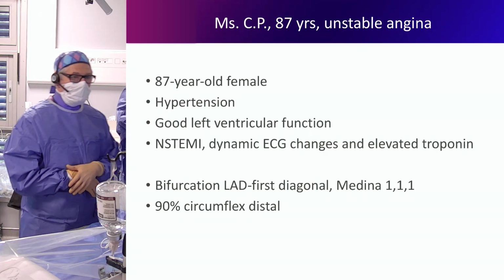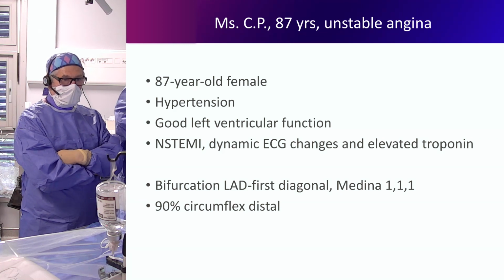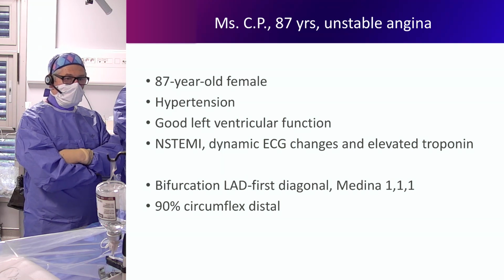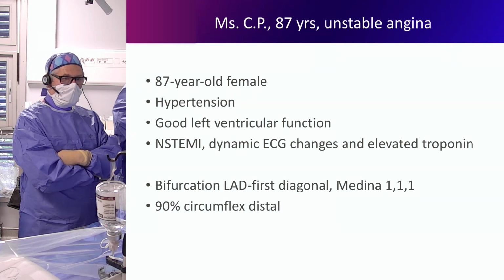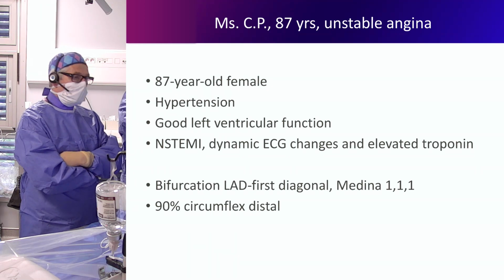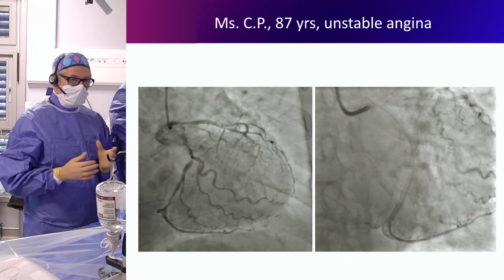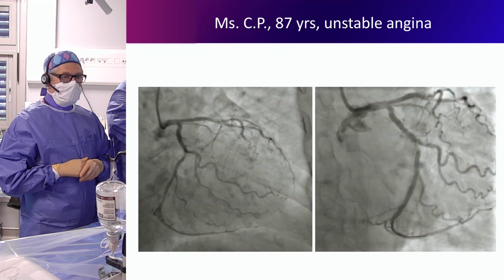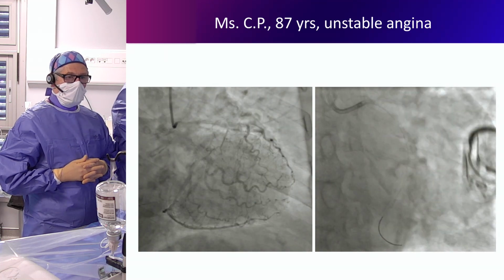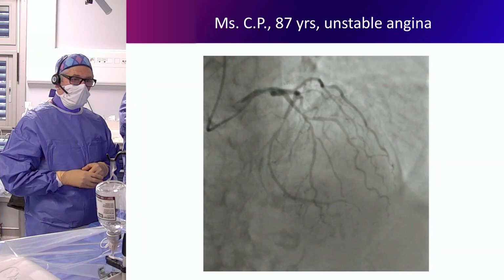Okay, so in summary, we have an 87-year-old female. She will be 88 in a few days. She had hypertension, good left ventricular function with hypertrophy. She had a non-STEMI with dynamic EKG changes and elevated troponin, bifurcation of LAD diagonal, Medina 111, and 90% mid-circumflex. So of course, we had a discussion at that time, and the majority of people thought that the culprit lesion of this unstable angina was the circ, and the circ was treated immediately on the table, and the treatment of LAD diagonal was postponed for today. So you have seen the result, and now we have to treat this lesion.